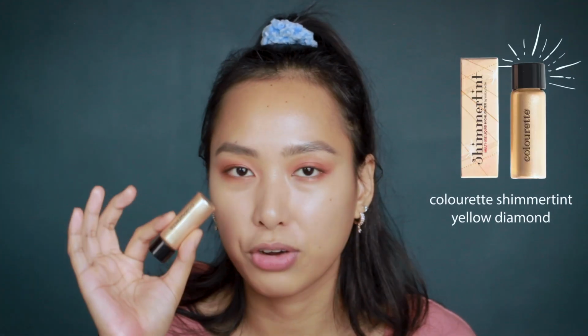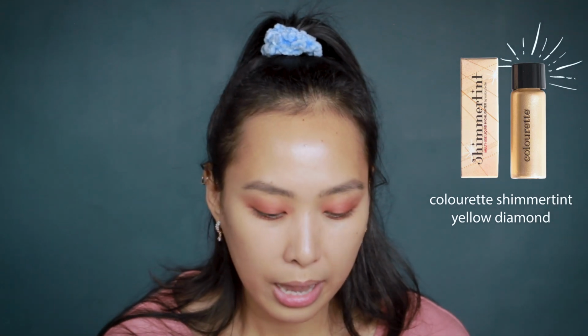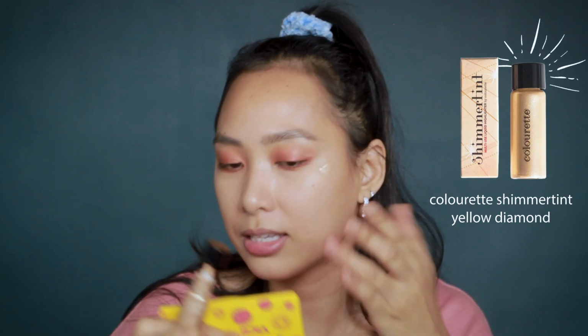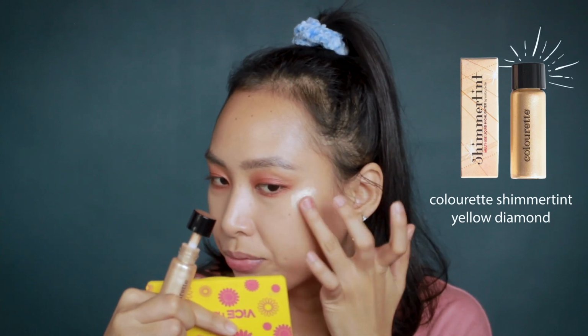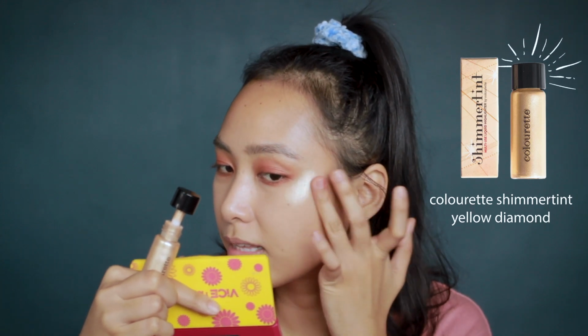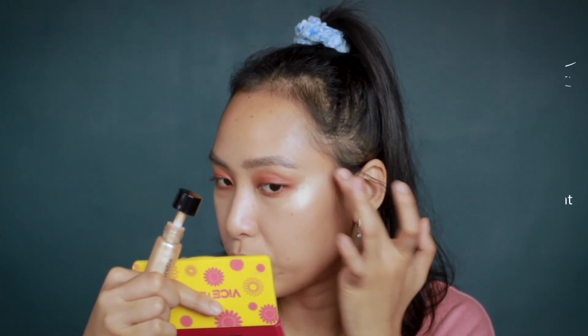So the highlighter that I have been extremely impressed by is the shimmer tints from Colorette, and I know that these were sent to me, but I really love that the highlight gives such a fine shimmer that it just looks so nice on the skin.